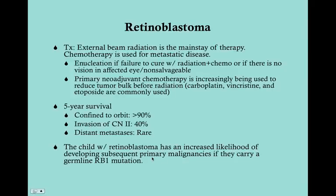So one you really have to look out for is osteosarcoma. And remember the rough age when you develop osteosarcoma, that tumor that affects the femur, roughly around 15 to 25 years of age. So that's something that they should be well aware of.